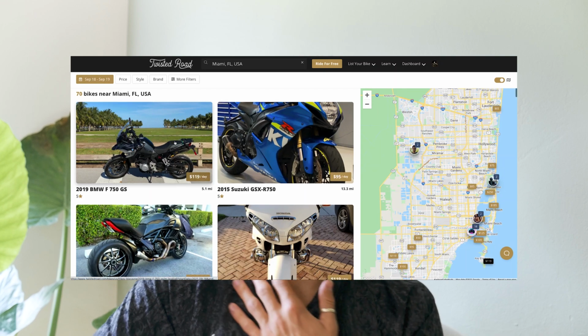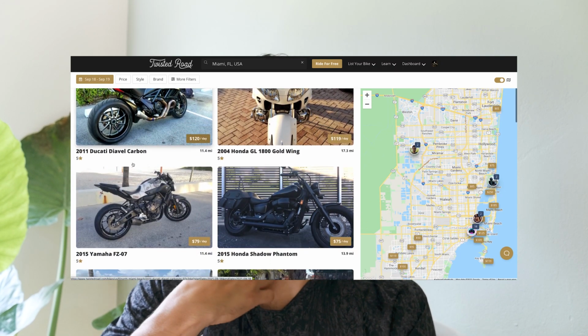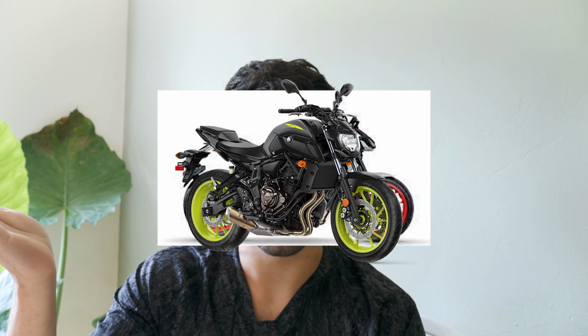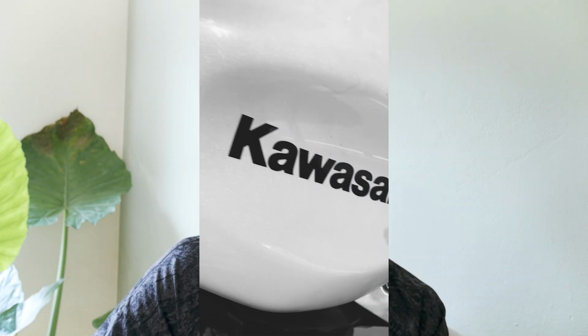I priced mine according to kind of what I saw in the marketplace. And I even asked people why they chose my bike the two times they rented it. One of the dudes said that they're into getting a naked bike, and I was the quickest to reply. And the second dude was between mine and the Yamaha. He didn't specify what, I imagine it was either MT-09 or an MT-07. And he said there was just something about my bike that he just wanted to try it out. So I think in that case, it's pictures that really stole the show.